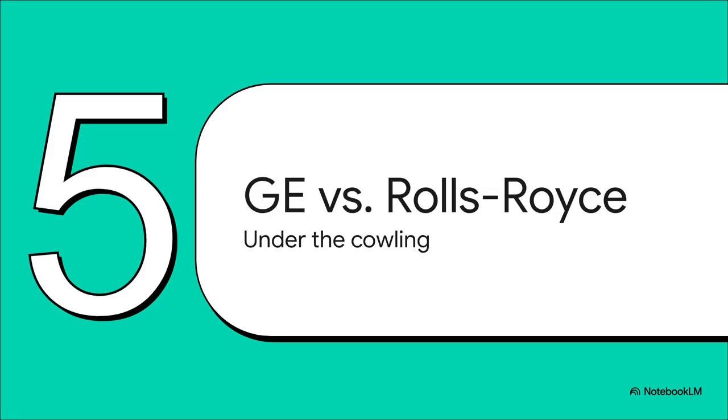One last piece of our debrief. The A330 can be fitted with engines from two different manufacturers, General Electric or Rolls-Royce. And while they both get the job done, they have fundamentally different designs and really different philosophies. So let's take a look under the cowling.